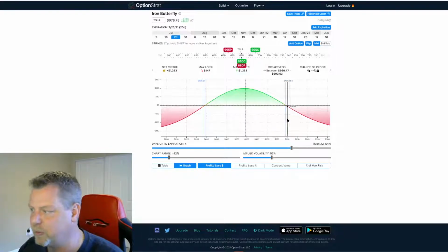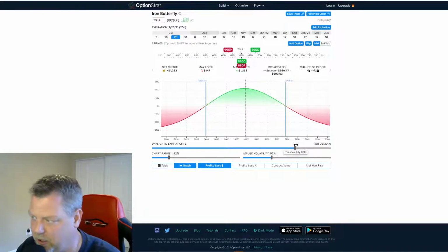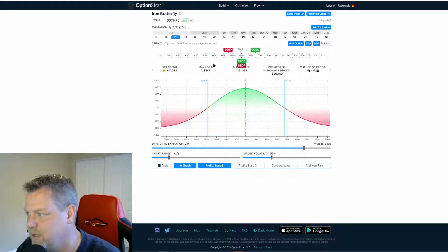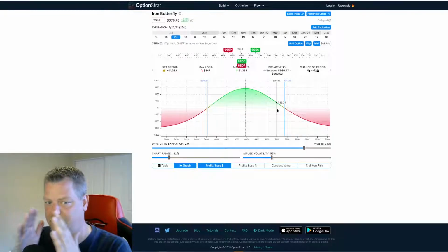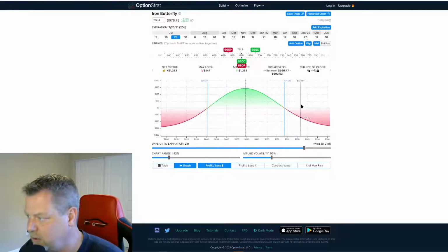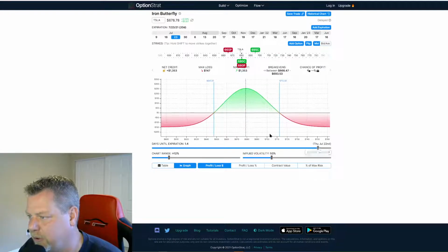And then the real risk, the real management, and the real keeping an eye on it comes in the last couple days, depending on how far out your expiration is. So you can see the profit, right? We were just at $40 a little bit ago. Now it's at $143. You can see the wings of the butterfly really start pulling in. They really start pulling in. But you can see this is just going up and up.